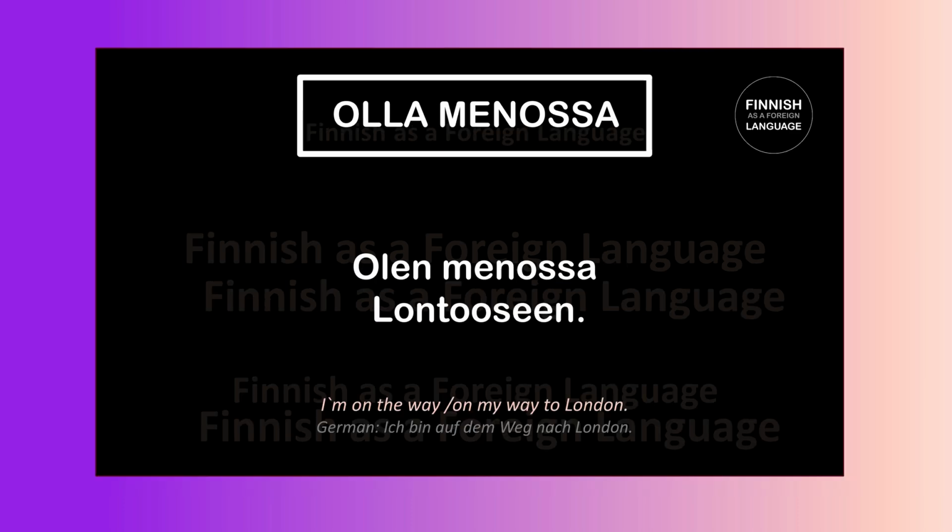Our first one is olen menossa Lontooseen, which means I'm on the way to London. So olen menossa means I'm on the way, I'm about to go. And Lontooseen means to London, ilative case. So this sentence expresses that I'm currently in the process of going to London.